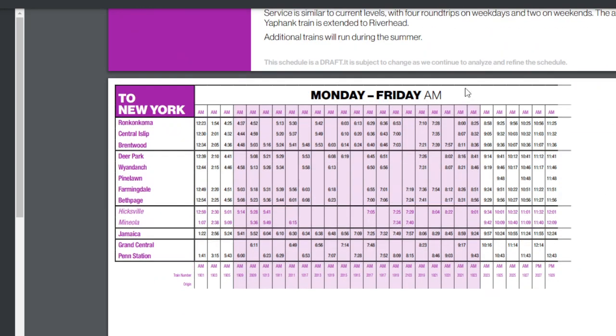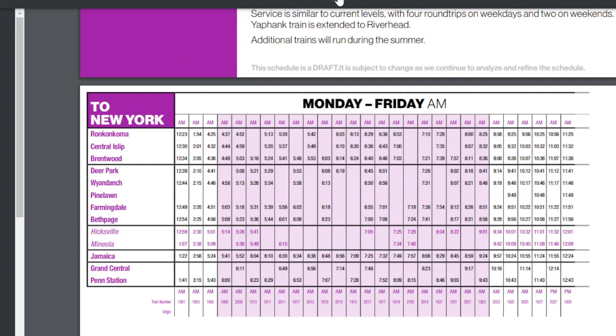Not surprised there. So let's zoom in a little bit here, and we'll look at these schedules. This shows Mineola. So a lot of the trains in the morning, they will all stop at Jamaica, but some of them will have different stopping patterns. You notice the train schedule design looks more like Metro North's. This is something they've been working on for a while now. That's finally happening, that the design is going to look more like Metro North's design, which I happen to like better than the regular Long Island Rail Road design.